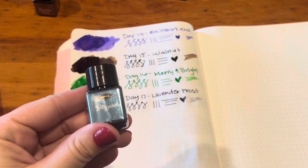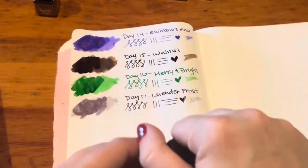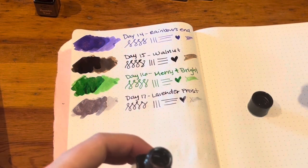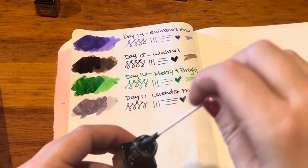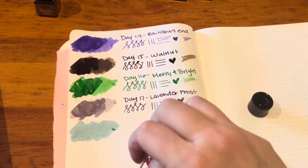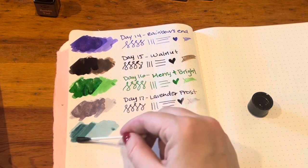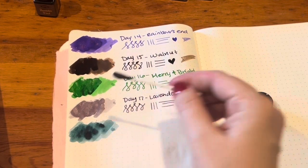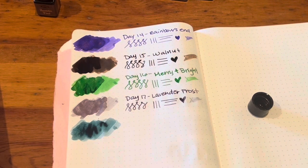Day 18 is called Blizzard, and it is a shimmer. Another light blue shimmer. It's reminding me of the super shimmer we had, but maybe it's like a little bit more of a deeper toned blue. It actually kind of reminds me of Story Blue from Parasol Press.